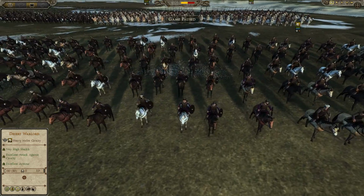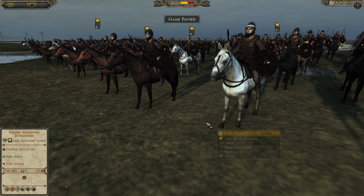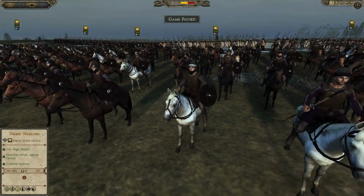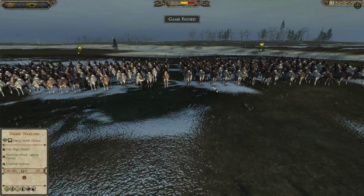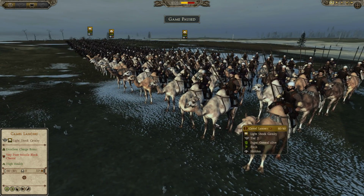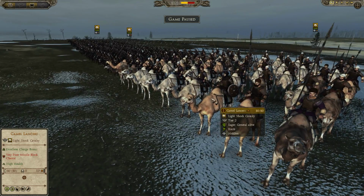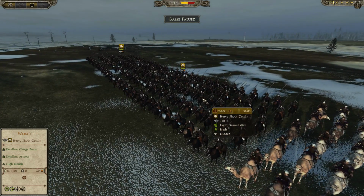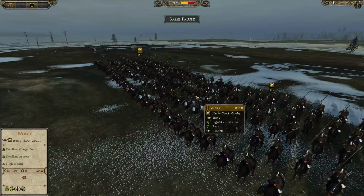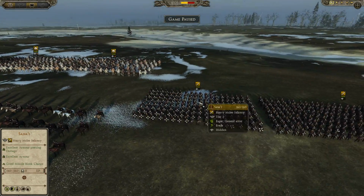Desert-mounted javelin men, and this is what they look like. Maybe this will refresh your mind. I don't know if that looks familiar at all. No. Some javelin men, and then over here behind them you got camel lancers. That one looks like he's biting his butt. It's all camel lancers. Looks like shock, and then Wadi, heavy shock cavalry. So it looks like heavy shock cavalry is on their far right or left.